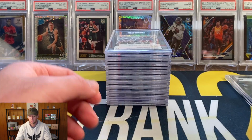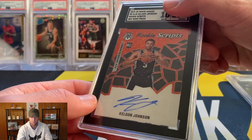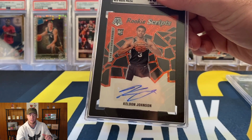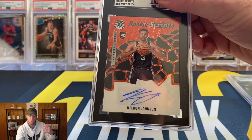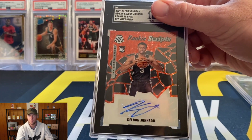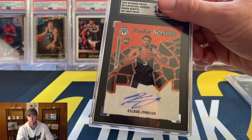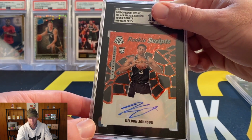Next up, we have our Keldon Johnson. You guys might remember this one. This is the Red Wave auto from Mosaic, the rookie scripts. I had this one for a long time. I said in that video I was waiting for the regular service to come back from PSA, but when they brought it back, it was $100. I was thinking about what the value might be if it did get a 10, and honestly, even if it did get a 10, it's probably a $200 to $300 card. So I went ahead and submitted it to SGC at the $30 mark.